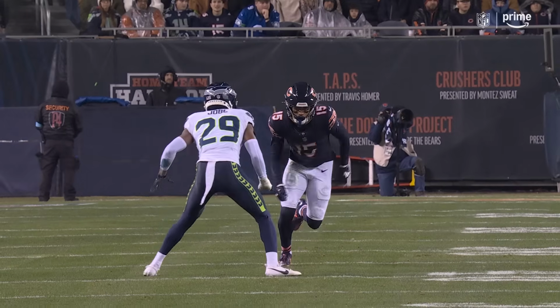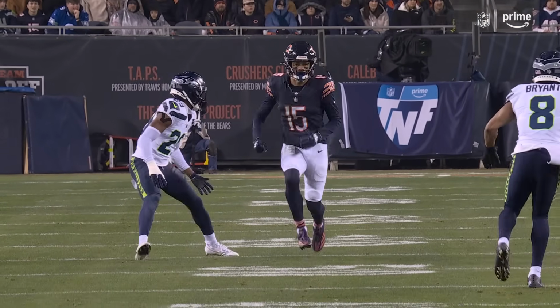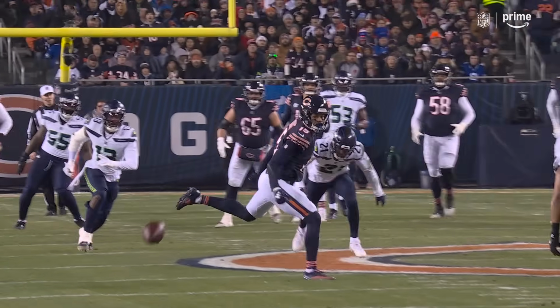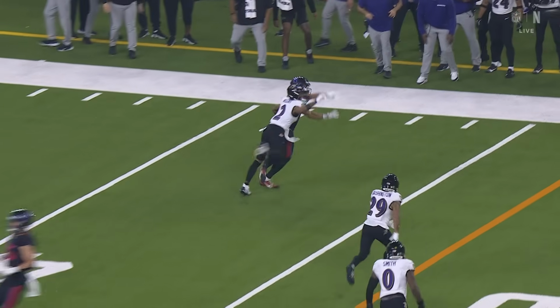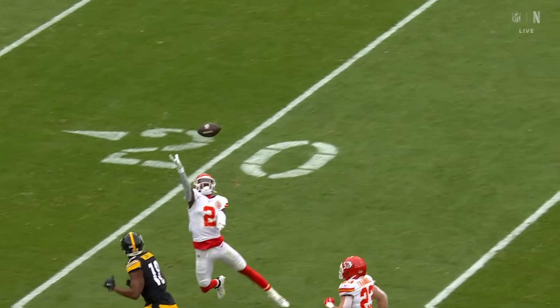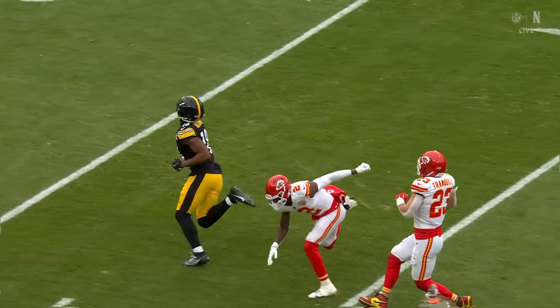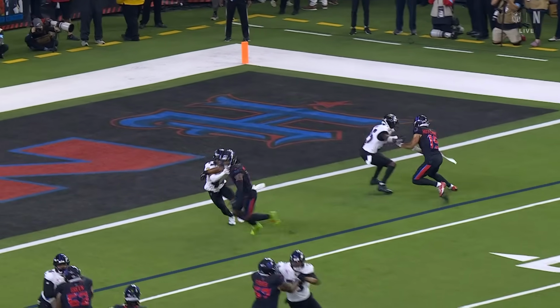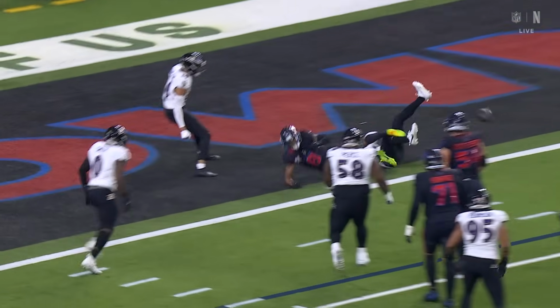Coming off this in-breaking route, he thinks, I got a soft spot, I'm going to settle right here. And the quarterback reads that he's going to continue. The identity was always the run game and great defenses. Getting over there and just getting a hand on it. So it's just straight man across the board, and he's just hoping that Mechie's able to win.